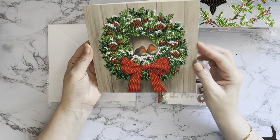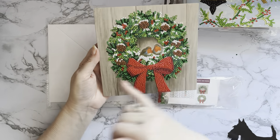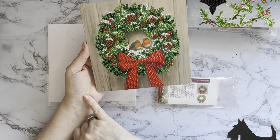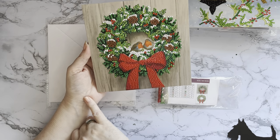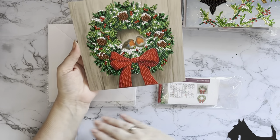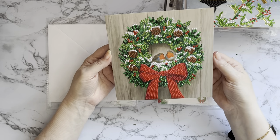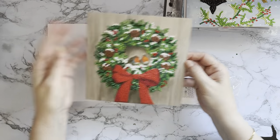That will probably be made into a slightly larger card by cutting the front off, maybe putting an edging on and putting it on an 8x8 square card, or I'll maybe put it onto an A4 card. I don't know. I haven't decided who it'll be going to and what I'll be doing yet. But yeah, that is that one.